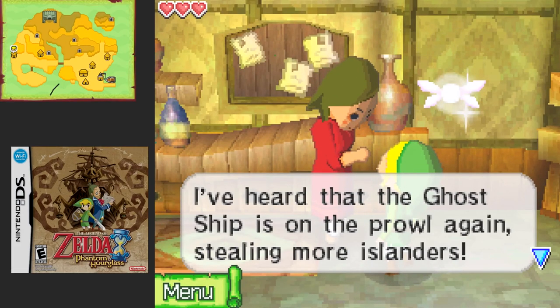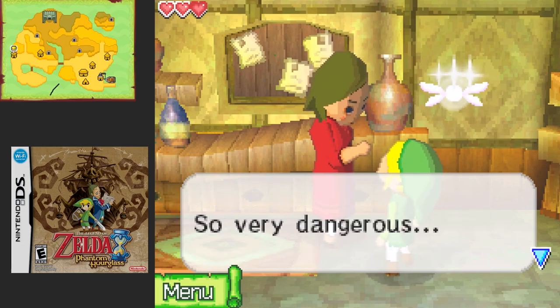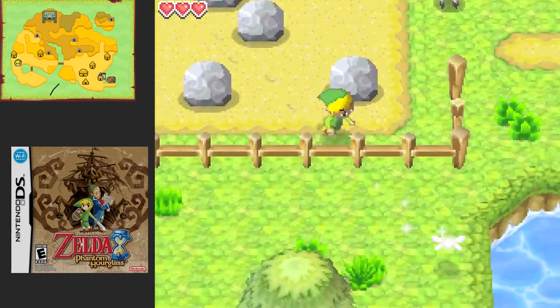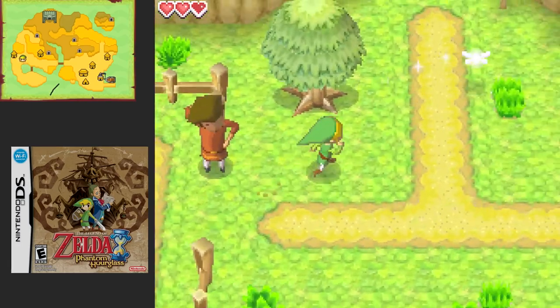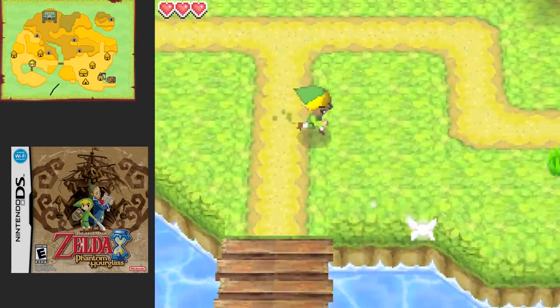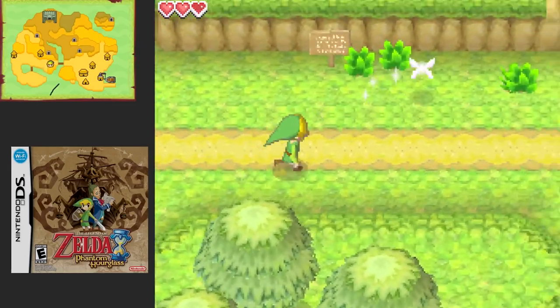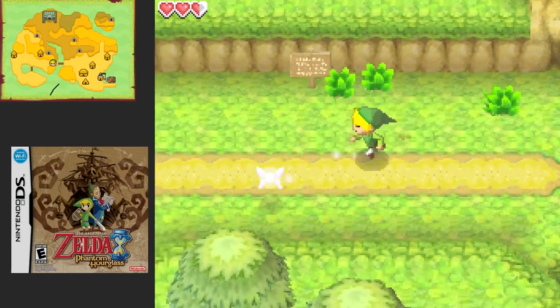The ghost ship is on the prowl again, so very dangerous. Guess that wasn't the place. That's where we came across the enemies. I don't know where to go to get my sword. Think where to go.